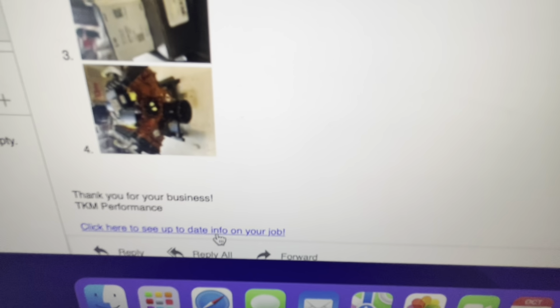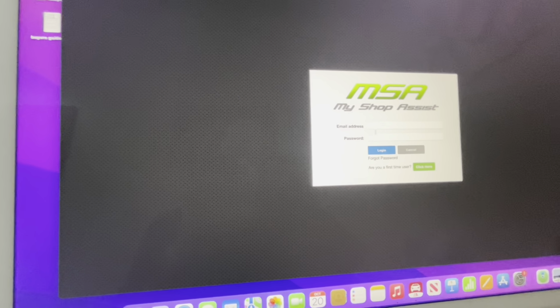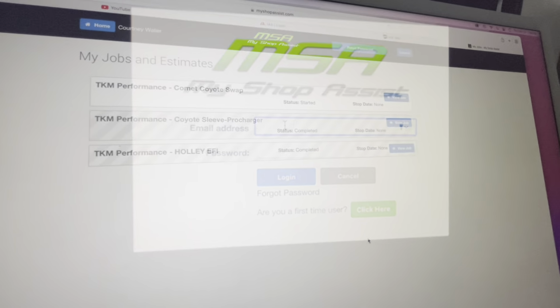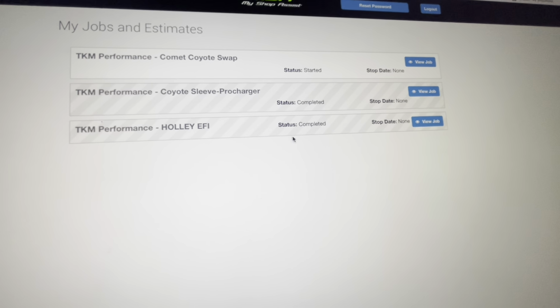All right, so right down here at the bottom, you have a link that says, click here to see up-to-date info on your job. So we're gonna click that, okay? So this is my shop assistant. We will put in our email address and our password. Okay, and then the next screen is all of your jobs.